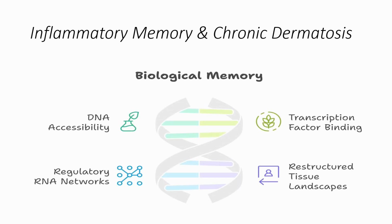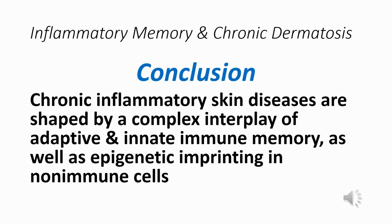Collectively, alterations in DNA accessibility, transcription factor binding, and regulatory RNA networks, along with persistently restructured tissue landscapes, create a memory that stays long after visible symptoms subside. As a conclusion, chronic inflammatory skin diseases like psoriasis are shaped by a complex interplay of adaptive and innate immune memory as well as epigenetic imprinting in non-immune cells. This broadened perspective on disease memory points towards novel approaches aimed at targeting these persistent cellular and molecular changes to achieve lasting remission and tissue health.